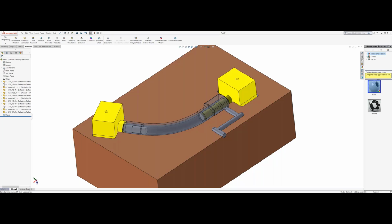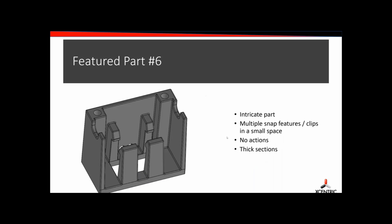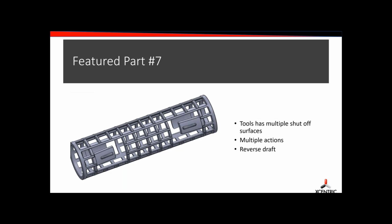We've got a few minutes left. I think we'd be able to, well, this one's pretty straightforward here. It was a 2-cavity, some more clip features, but we'll skip over that one for now. If we have time, we'll come back to it. This one's a little bit more complex.